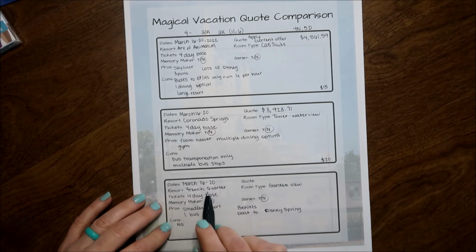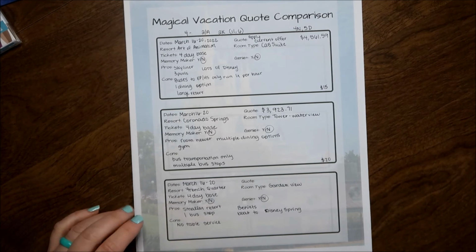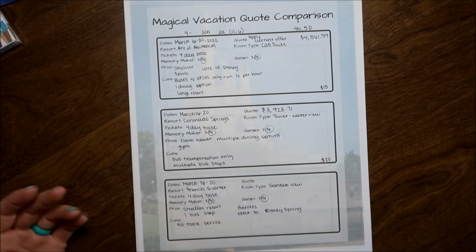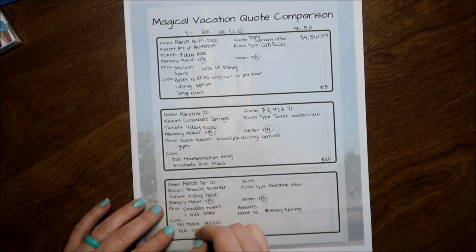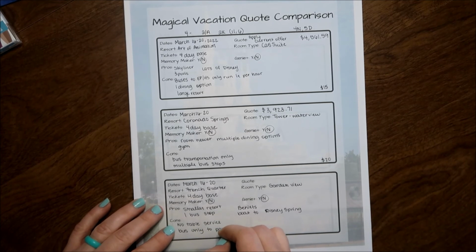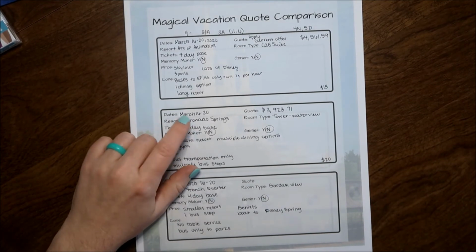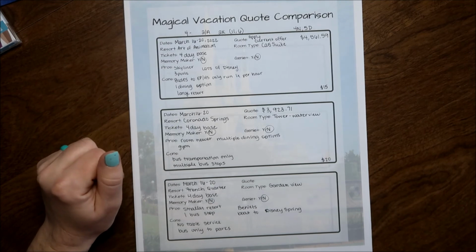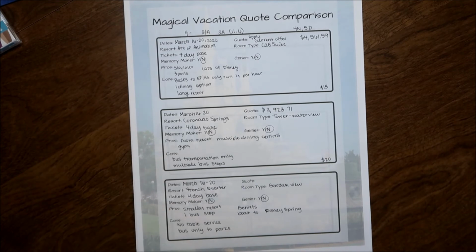It is the only moderate with no table service restaurant. They do have a lounge. Scat Cats is where you get your beignets. So no table service. And other than the boat to Disney Springs, you are limited to buses only to the parks. But I love this resort. That's probably my favorite moderate, French Quarter. I like Coronado if I'm staying in the new tower. But if I had to pick, French Quarter or Riverside would probably be one of my two favorites.